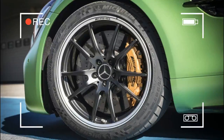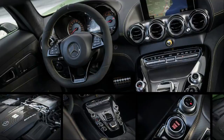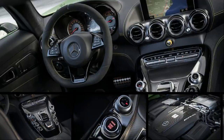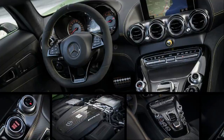AMG claims the GTR will sprint to 60 miles per hour in less than 3.5 seconds, which seems conservative given the 3.2-second time posted by the 33-pound heavier GTS during our testing. Claimed top speed is a whisker under 200 miles per hour.